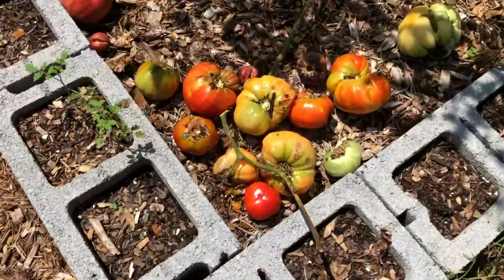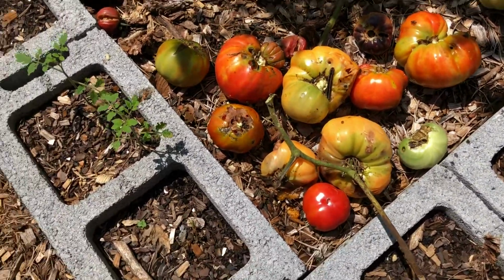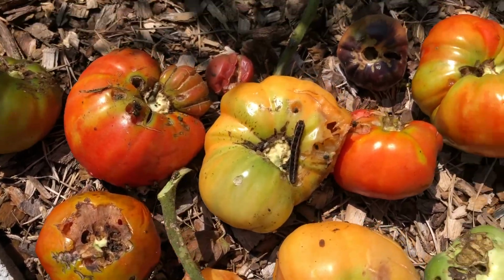So the tomato situation is about what I expected. I was having heavy caterpillar damage before I left on my trip, and one of the things on my list was to spray all the tomato plants with BT before I left, which would have curbed the problem a little bit, but I was so busy packing for my first vacation in years, it didn't get done. So I have a lot of caterpillar damage on these tomatoes, and some of them can't be saved. This is the pile of tomatoes that I am just going to be adding to the compost because they are beyond salvaging.